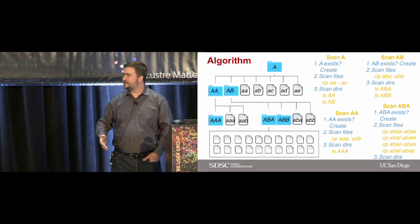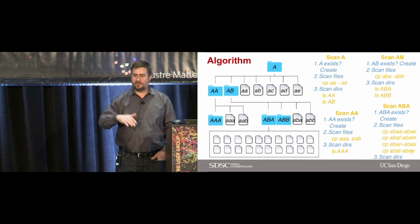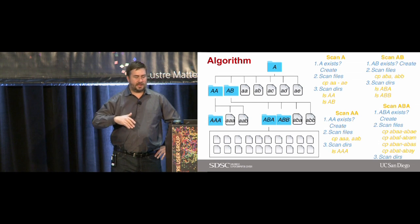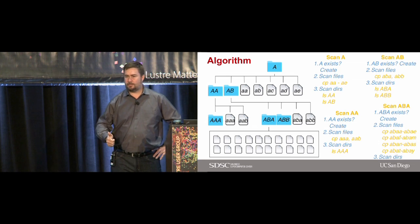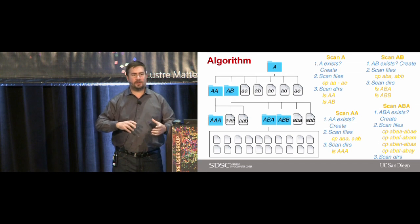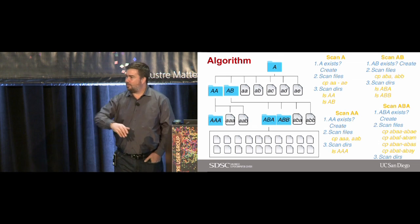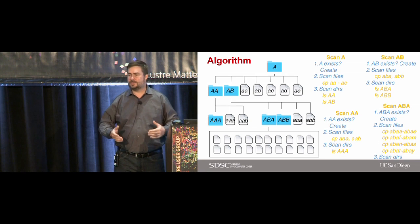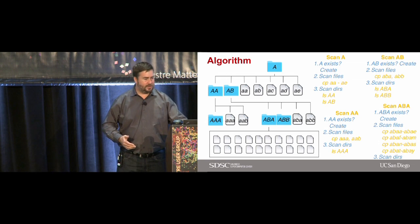The next worker gets the same thing. It looks at AA, creates it if it needs to, looks for the files, sends a message, and keeps going. The reason you're seeing multiple LS, like ABA and ABB, is they're independent messages. There's one message per directory, and then the files are grouped based on how you tune it. So when we get to a directory with lots and lots of files, several messages are sent, chunking up the files so that each worker handles a reasonable number. Again, it's a tunable. We use 100.